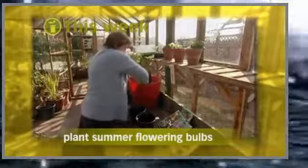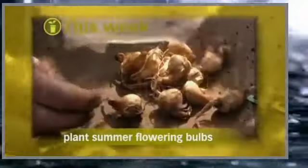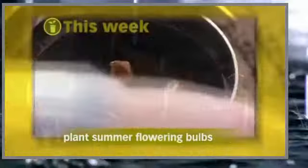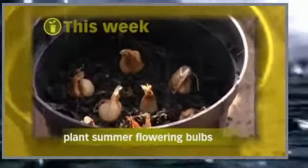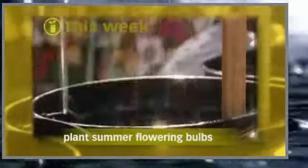For something really different and exotic, why not plant some unusual summer flowering bulbs? They're in the garden centres now. I'm planting tiger flowers, or tigridias, in 2-litre pots to grow on and then plunge into gaps in the long borders in a few weeks' time. Really cram them in. They like to be overcrowded slightly, and you'll get explosions of the most amazing and exotic looking flowers.